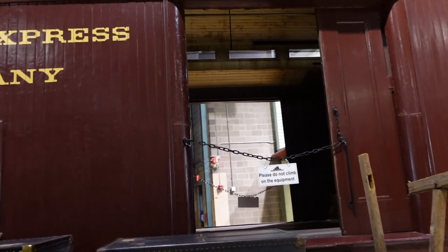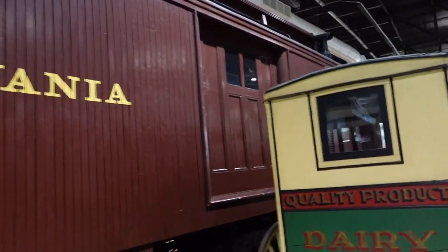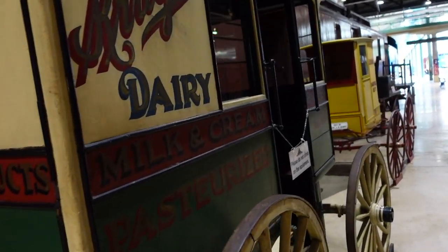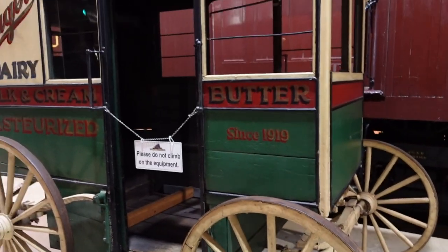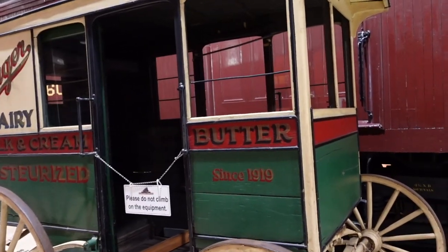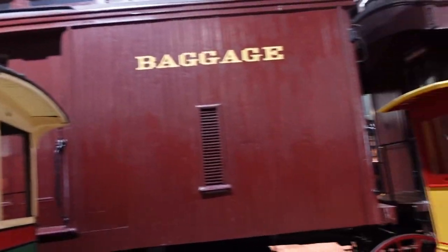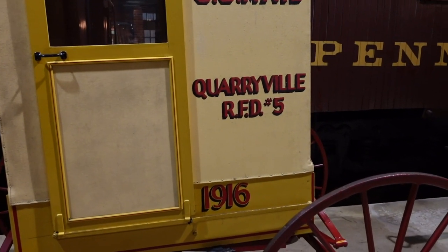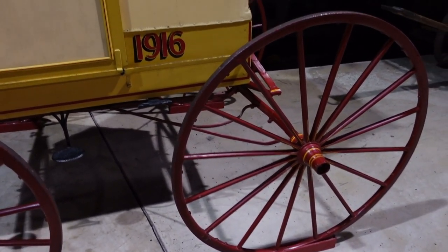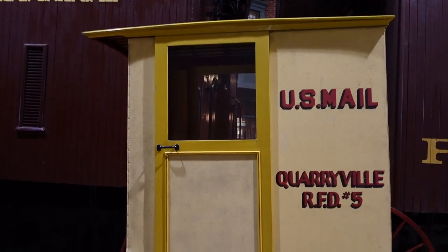All right, here's a baggage car. All wood construction. Adams Express Company. Quality Products Dairy. Wow. Look at that. He's got butter, cream, milk, pasteurized. Very cool. Let me go on to this car right here. U.S. Mail. Quarryville. Wow. 1916. Even the government back then was behind all the times of vehicles.